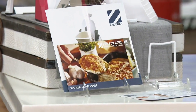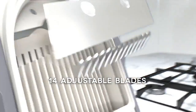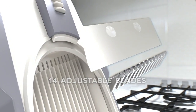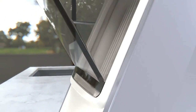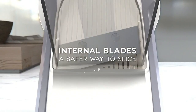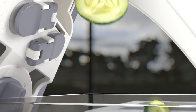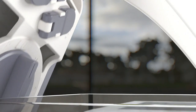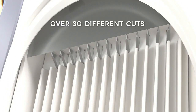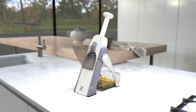Now, take a look here. This animation will show you exactly what's happening inside. So, adjustable blades, 14 of them, will come down, completely protect your hands. You don't get anywhere near the blade. We aren't even using the push down, but you can. There are 30 specific ways to cut. I don't even use 30, I use maybe 4 or 5, but you have the ability to make French fries, flat julienne, small dice, large dice, medium dice, and all that.